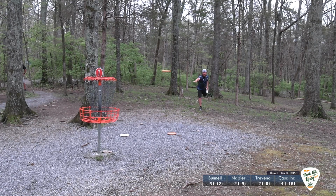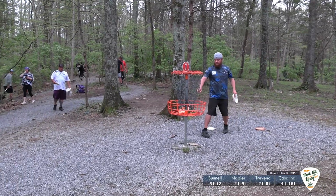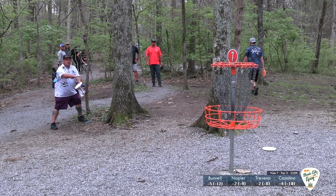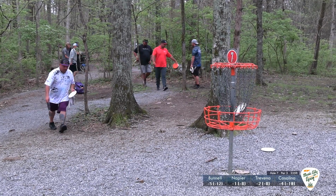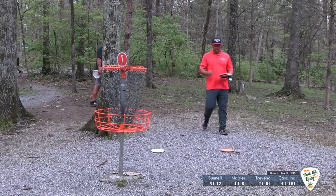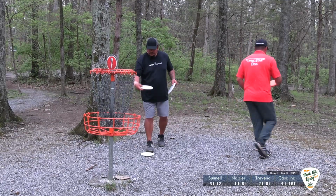Little tester here. Good to 3. When I walked up to it and saw how far away I was, I'm like, oh man. This is not what we talked about on this hole. This is my first 4. Not happy with the 4, but this one probably played like 3.5 if I had to guess. People are taking 4s. Not a whole lot of 2s.